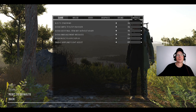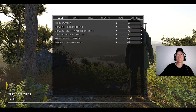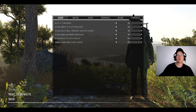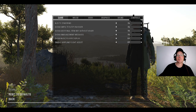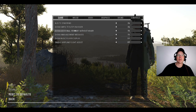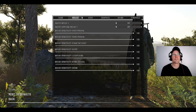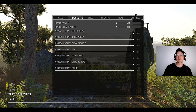Let's just start here with the game. Nudity censoring is on, even though I'm not streaming, I'm still putting videos out there. Show simple tooltip on hover, that's on. Show additional item info without hover, that's on. Show announcement messages, that's on. I turned off the music player, and I definitely want the airplane flight assist off now that I fly better. Invert mouse Y is off, invert airplane mouse Y is off, and all my sensitivities are at 100%.